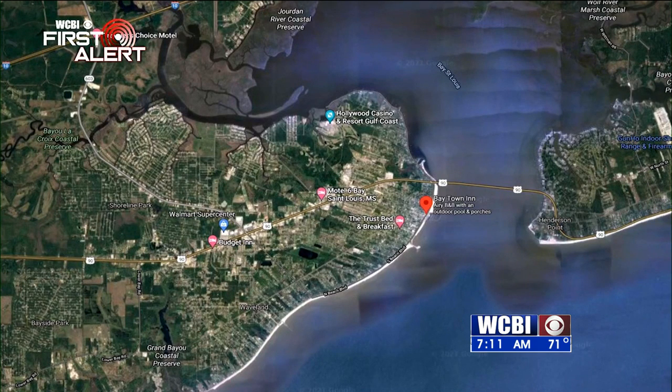I had the opportunity to experience and document this storm firsthand in Bay St. Louis, Mississippi. Here's a map of that right here on your screen, right along the Gulf Coast and not far from the border with Louisiana. While Ida's impacts were not nearly as bad in Mississippi as they were in Louisiana, it was still a fairly significant storm for the coast.